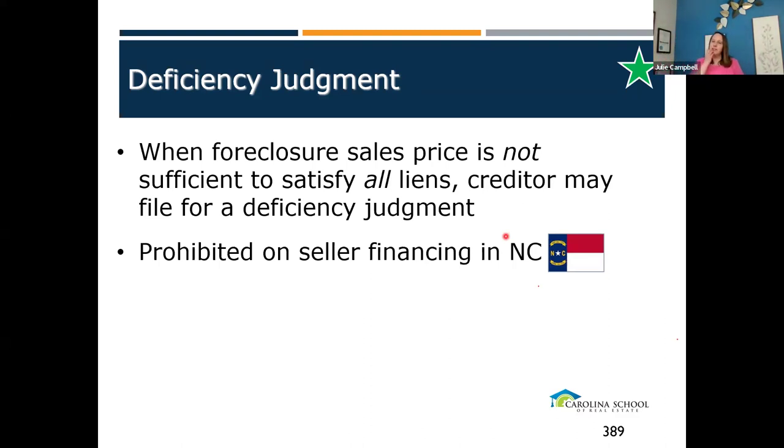In North Carolina, seller financing, which we touched on and will touch on a little bit later. In North Carolina, if the seller is acting as the lending institution, if they are doing seller financing, they can't file a deficiency judgment because they're already top of the line. They're the ones that started the foreclosure process to begin with.